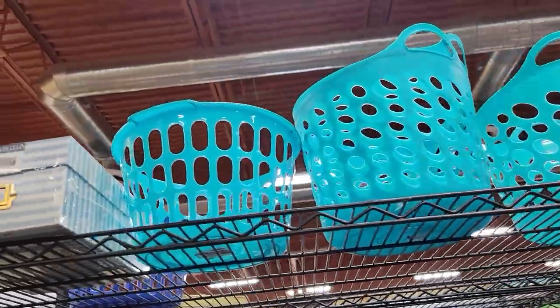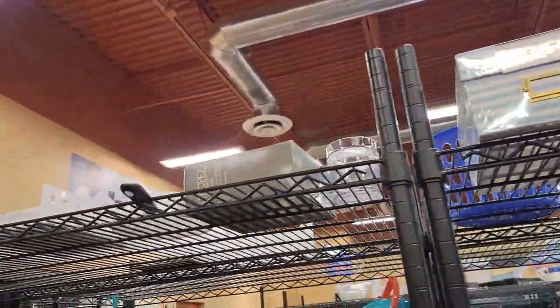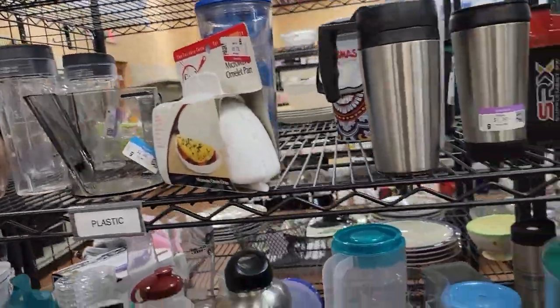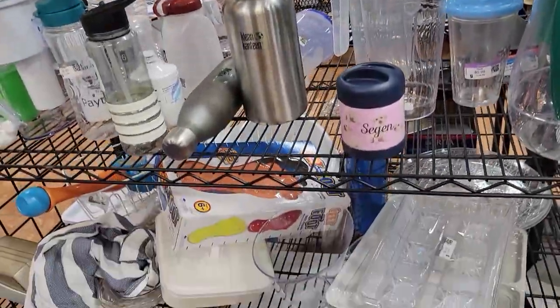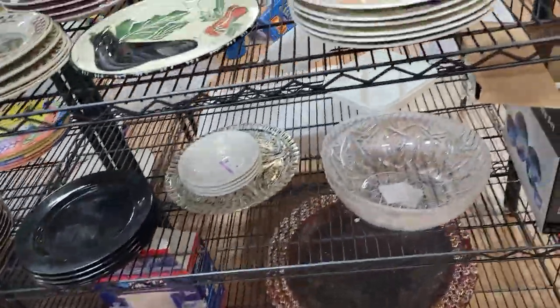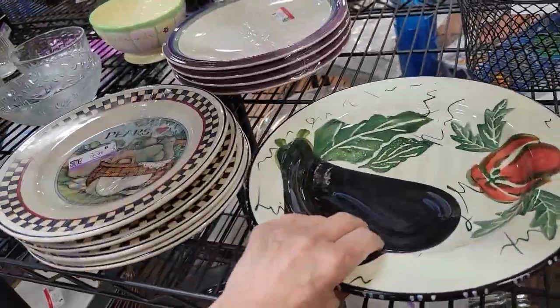What, like that pretty color blue? And nothing else here. Plates and dishes.